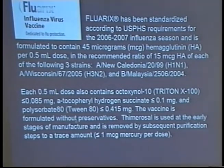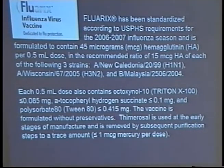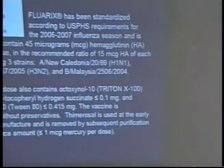The vaccine is formulated without preservatives. Thimerosal is used at an early stage of manufacture and is removed by subsequent purification steps to trace amount, less than 1 microgram of mercury per dose. A couple years ago, it used to be 25 micrograms of mercury. 25. That's way over the EPA.